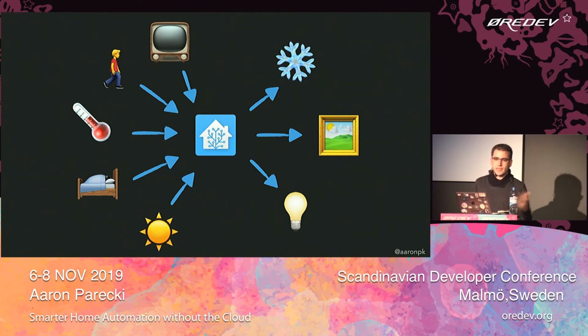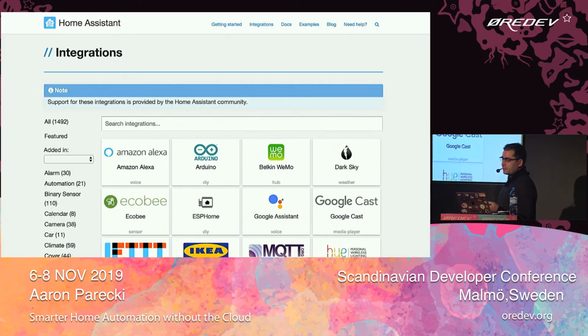So you can have sensors. You can have it be aware of the weather. You can build custom sensors, and then you can have it control things like switches or light bulbs or your motorized blinds. They have a bunch of off-the-shelf integrations, which is actually a pretty impressive list.